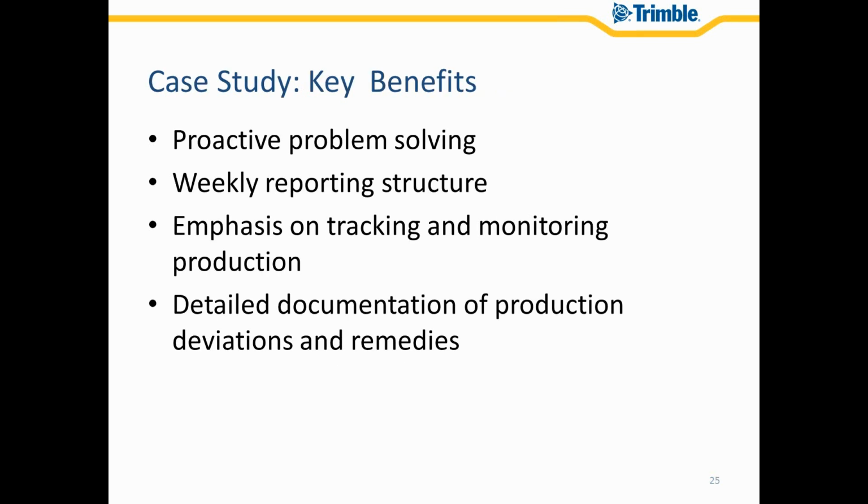Some of the key benefits was being able to be proactive. We were reporting out in some phases of the project as much as daily, as opposed to the monthly CPM requirement. So, really focusing on daily, but usually about a weekly reporting structure. Emphasis was tracking and monitoring work installed, people in locations or resources in locations, and creating detailed documentation.